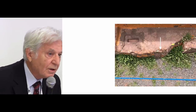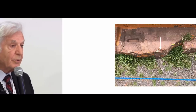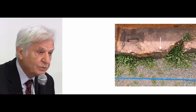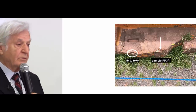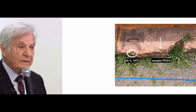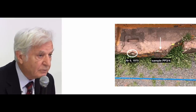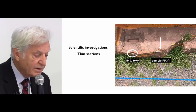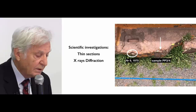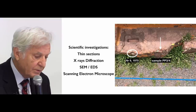So, we could start our investigation. We took a sample from the monument, from platform number 2. This is where the arrow is, and it is very close to the place where the Bolivian archaeologists also took their sample. That is labeled number 9, so we could compare our investigation with what they had studied. Scientific investigation: thin sections, optical microscope, X-ray diffraction, EDS, scanning electron microscopy.